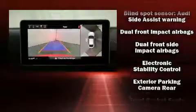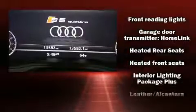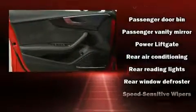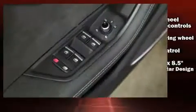Audi also prioritized safety and security by including dual front impact airbags, front side impact airbags, traction control, brake assist, ignition disabling, an emergency communication system, and four-wheel disc brakes with ABS. You'll never lose visibility with rain-sensing wipers, which activate automatically when the drops start to fall.